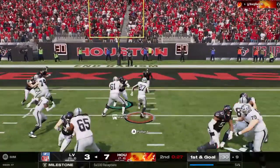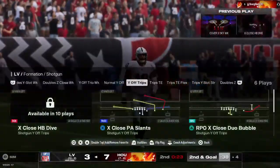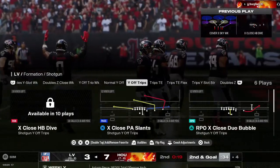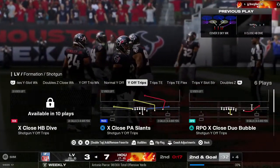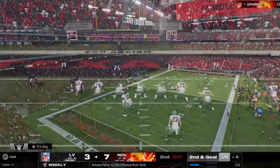They'll run with Pollard. Hammering for the goal line. He loses the football. And this ball recovered by the offense. But remember, they cannot advance it here in the final 2 minutes of the half. So this will be blown dead, and it'll come back to the spot of the fumble.